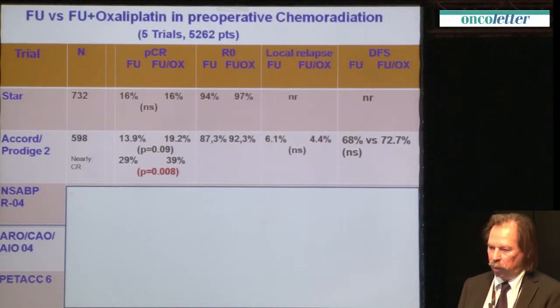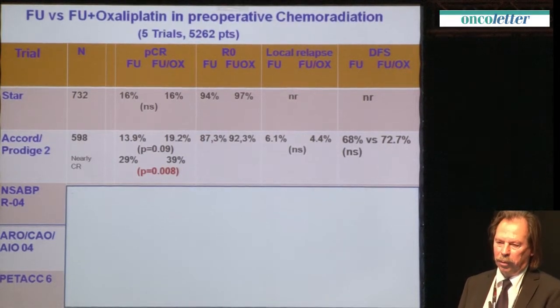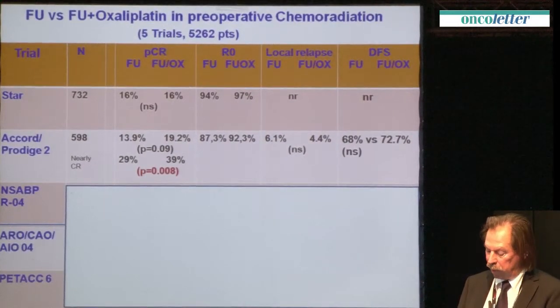So the result relates only to the local outcome, and we don't know what the final outcome is influenced by the additional adjuvant treatment, which was not randomized in these studies. The ACCORD trial showed a significant improvement for the local PCR rate, which for the nearly PCR was borderline significant, but it was significant if the microscopic residual tumor cells have been included. It's called nearly CR, which was 29 and 39%, relatively high. So this was a somewhat positive result.